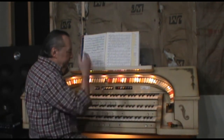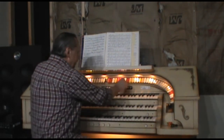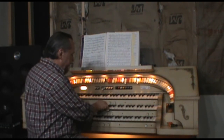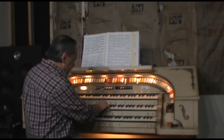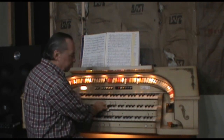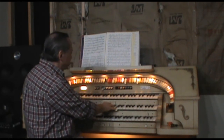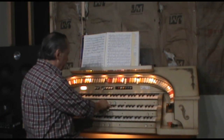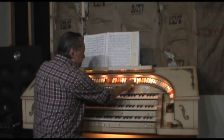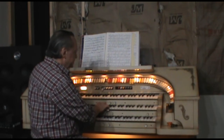This is an instrument designed back in the late 60s to imitate theater pipe organs. And of course we have our foundation to all theater organs, the tibia. Let's open it up. And it's on a 2-speed Leslie, which I really like. It has some of the classic theater organ sounds on it, very bright buzzy strings.